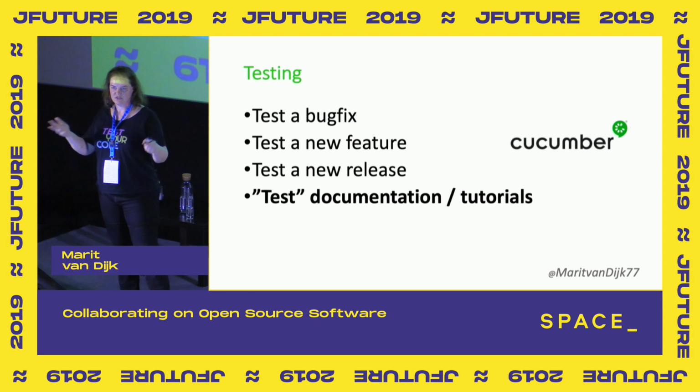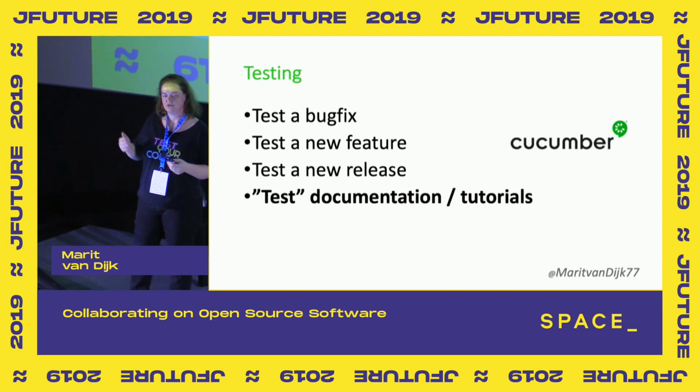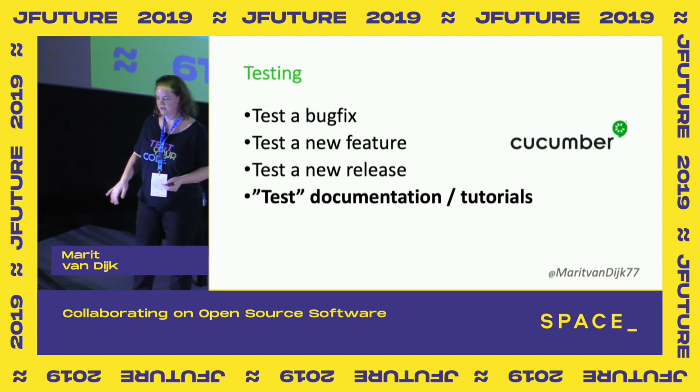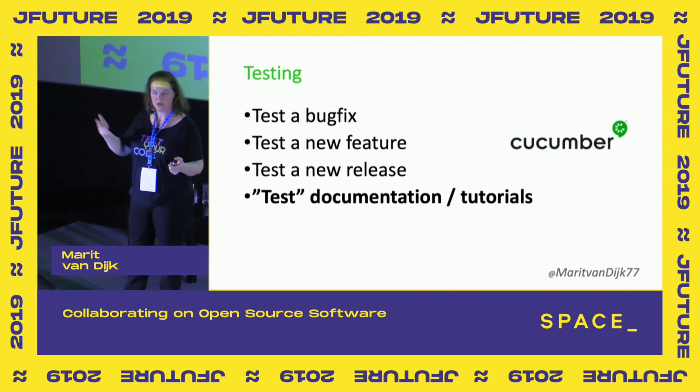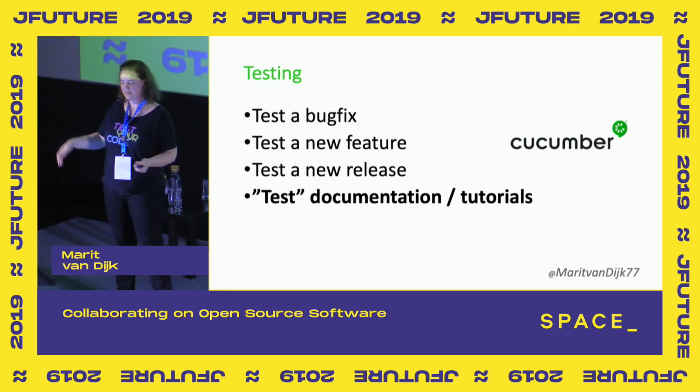Test the documentation, just make sure that it's clear and understandable. For Cucumber, we have a 10-minute tutorial in 4 different languages, which is Java, Kotlin, JavaScript, and Ruby. I know Java and Kotlin. I know just enough JavaScript to do that tutorial, and then I'm out of my depth, and I don't know any Ruby. So if there are any changes in there, I need someone from the Ruby community to help me make sure that the tutorial still is complete and in the right order and correct.